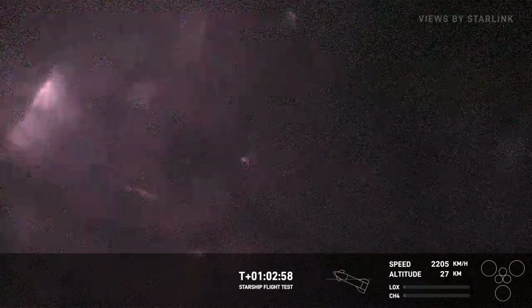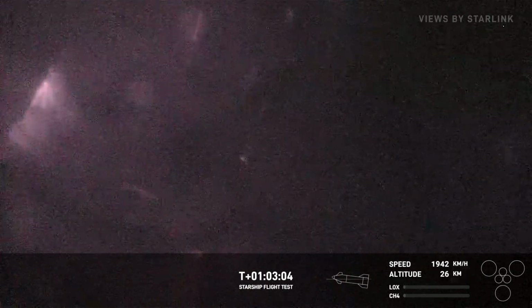Sounds like the vehicle is traveling, as we just heard, Mach 2. Looks like we might... I thought maybe it might clear up. It is a little bit. Now at T plus 1 hour, 3 minutes and 13 seconds into Starship Flight 4, hoping that the ship can hang on.